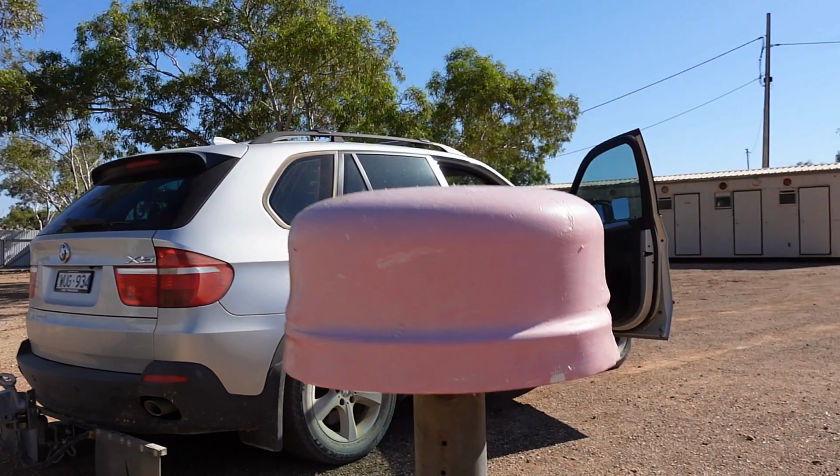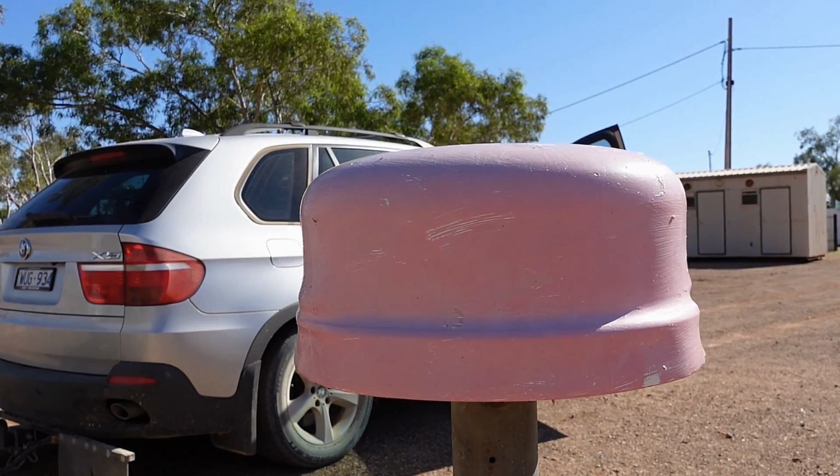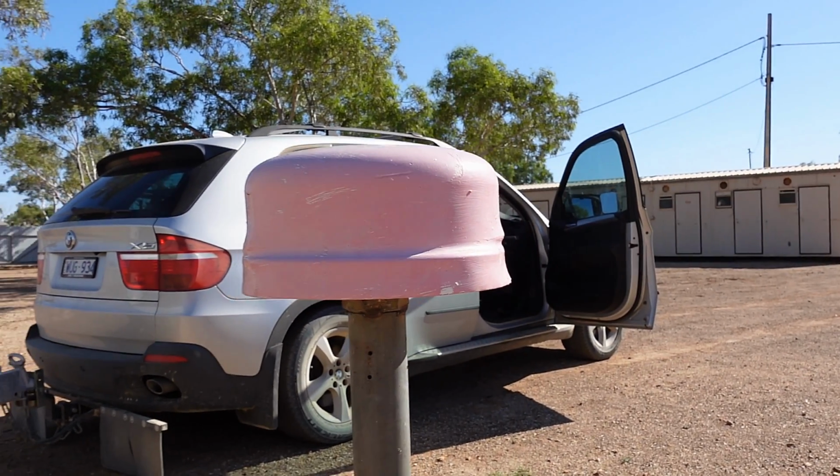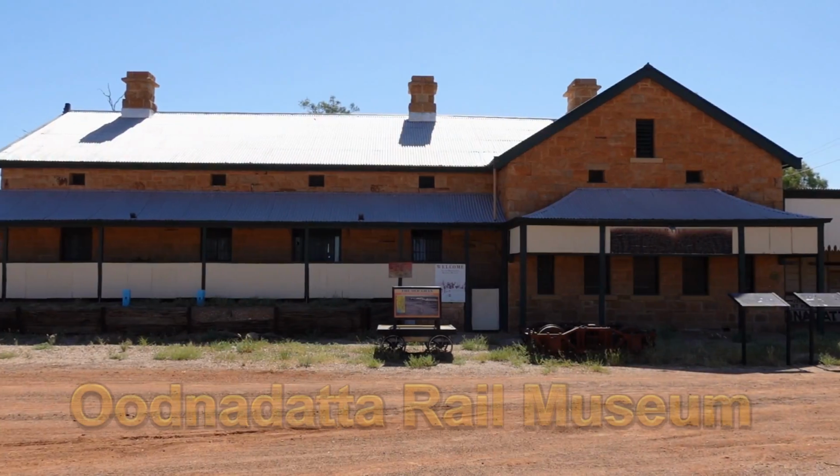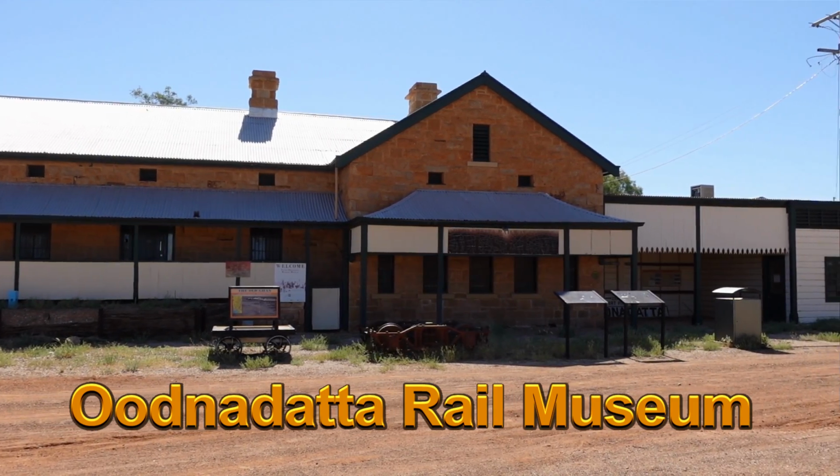And at the Pink Roadhouse, everything is pink, even right down to the electricity pole. So one of the things you may not realise, if you go to the Pink Roadhouse, you can actually get a key to the museum for a self-guided tour. Yeah, let's go have a look.